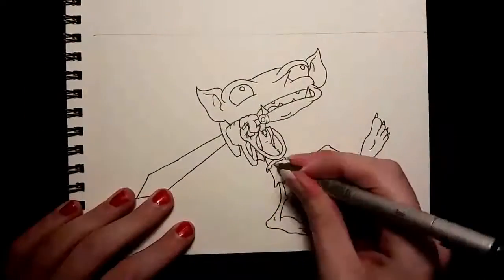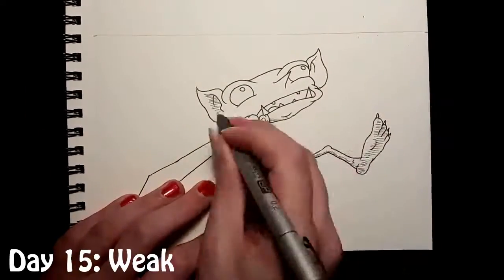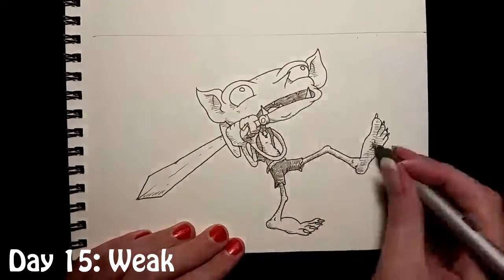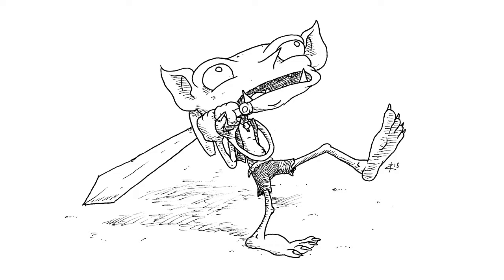I've been doing it all month, but I'm starting the videos here with the third week, with day 15, the prompt of which is week. And here you can see our finished goblin. He is obviously not very strong, quite weak, having trouble wielding his sword. So let's move on to day 16.